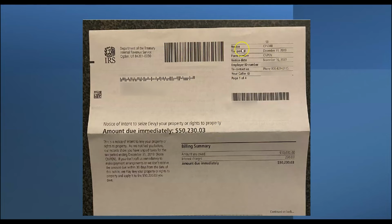Another one that I'm going to show you is this one. This is a different company. When they send you that penalty notice, the CP215, and you do not respond, after some time, the letters that you'll be receiving become more aggressive.